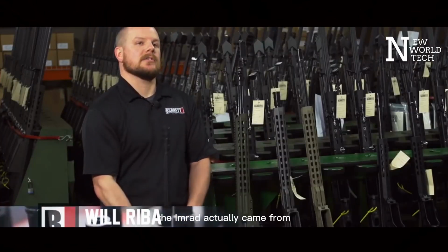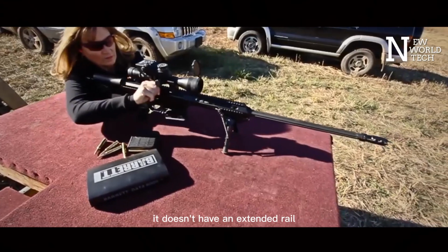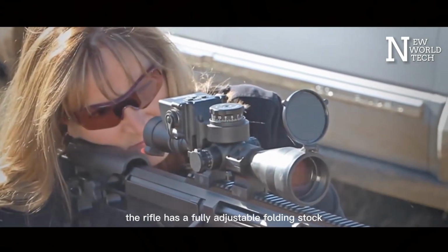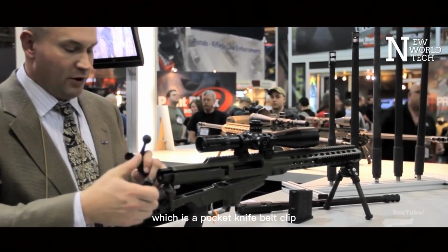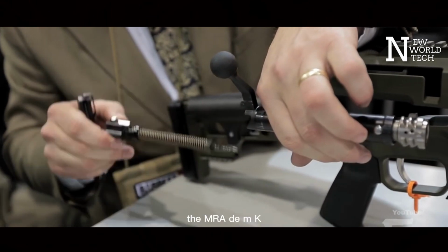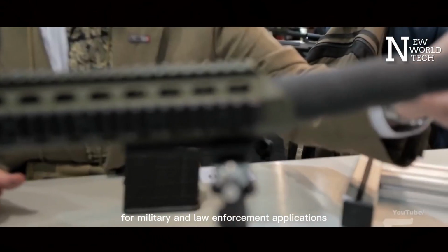The MRAD actually came from the original design of the 98 Bravo, which is a bolt-action design as well. The 98B does not have a folding stock, it doesn't have an extended rail, and it's got a fixed barrel. The barrel can't be changed out. The rifle has a fully adjustable folding stock and an integrated Picatinny rail system for mounting optics and accessories. So I use my handy tool, which is a pocket knife belt clip. You will rotate that around. Additionally, the MRAD Mk22 has a quick detachable barrel system that enables the user to quickly switch between calibers, making it a versatile and reliable choice for military and law enforcement applications.